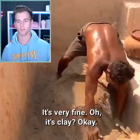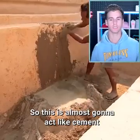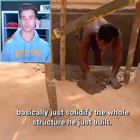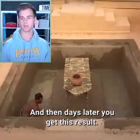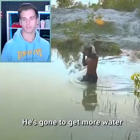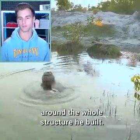It's very fine. Oh, it's clay. Okay, so this is almost going to act like cement, basically just solidify the whole structure he just built. And then days later, you get this result. Now he's going to have to keep doing it. He's going to get more water and then continue to do it around the whole structure he built.